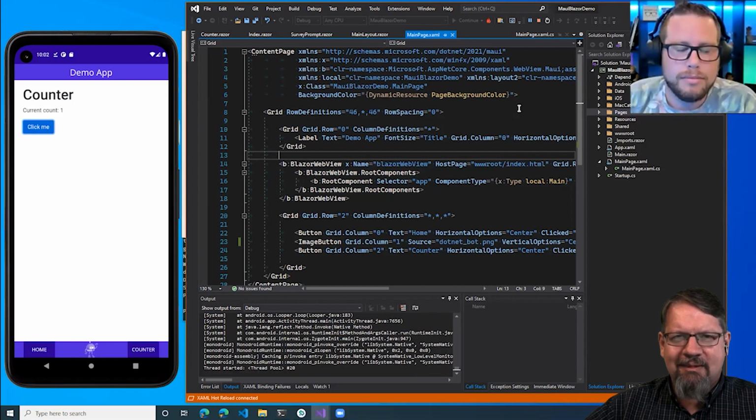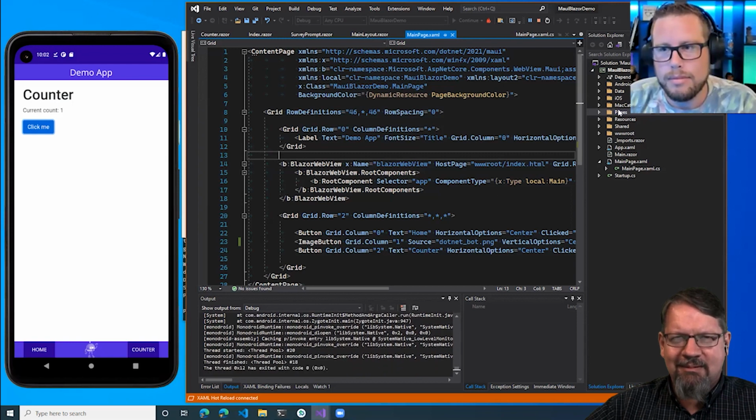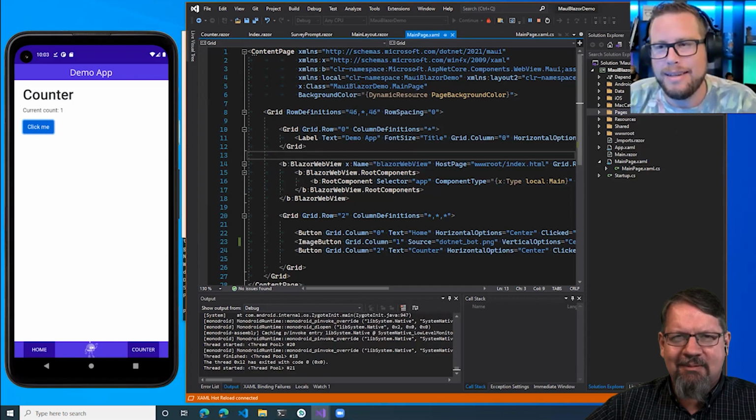Here's a question out of left field. If we were doing a Mac Catalyst app, for example, and I wanted access to the basic Mac APIs for doing stuff like video recording and audio recording, I mean, I've seen what native Mac code looks like. Yep. I don't want to do that. How can we possibly access all that stuff easily?